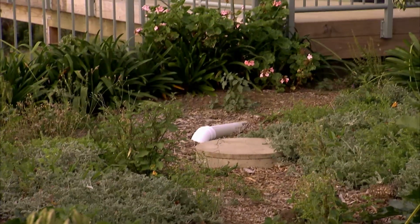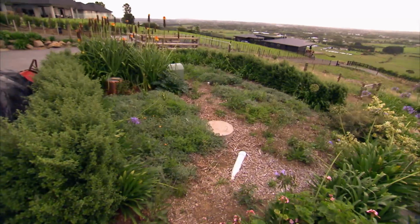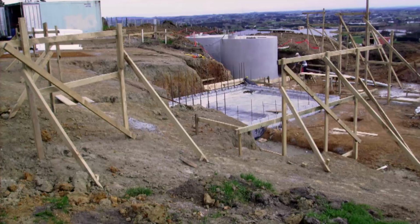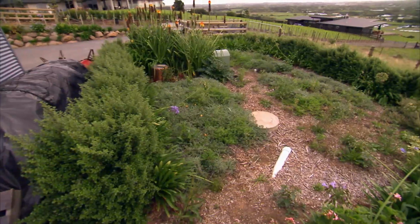From grey water to rainwater, nothing is left to waste. Well, this is where our water tanks are. We collect all our rainwater in these 2 concrete underground tanks, and that supplies us with drinking water and all our water for washing needs.